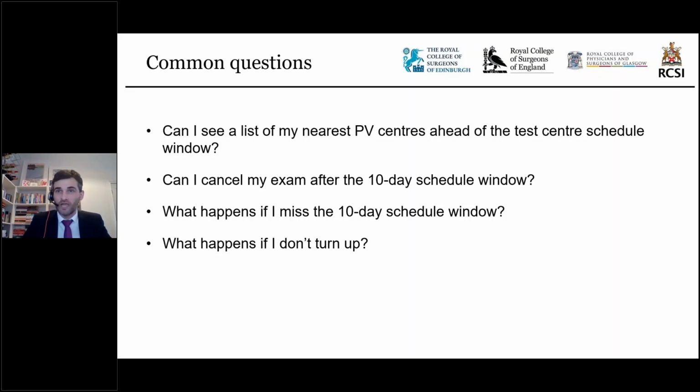Unfortunately, Pearson VUE are not able to provide this for us. Each list of centres is unique to each exam provider, and the exact centre and capacity of each centre is still being finalised. You will be able to see all available centres when you log in on the 1st of April. We've given the address you applied for to your college to Pearson VUE, and they would have taken these into account when planning which centres will be available.